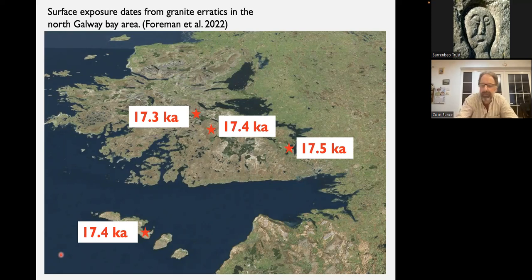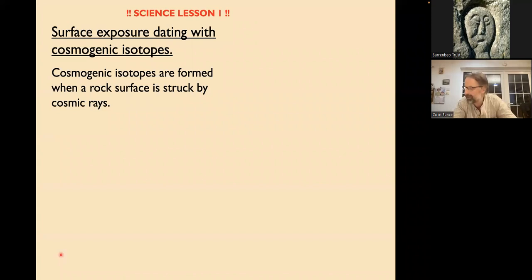The technique that's been used here is really interesting. And one of the amazing things about going back into academia and research after being away for 40 years is just to see how much things have changed and improved. So the technique, I've put in three little science lessons just to try and explain some of these new techniques fairly briefly, because I don't understand them in any great detail. Surface exposure dating in this form that I just described is done using cosmogenic isotopes. And these are formed when a rock surface is struck by cosmic rays.